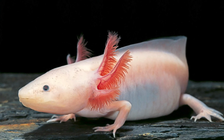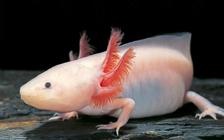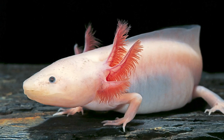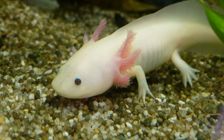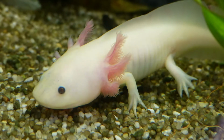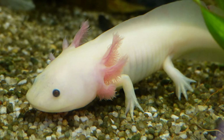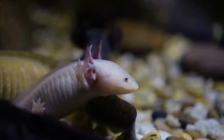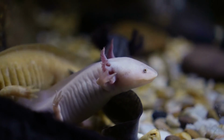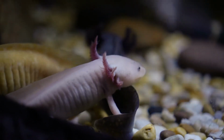As Mexico City continues to grow and population levels rise, the axolotl population is pushed further and further towards the brink. Today, wild axolotls can only be found in Mexico's Xochimilco Lake Complex near Mexico City. Axolotls are unique amongst salamanders because they are neotenic, which means that they reach adulthood without going through metamorphosis, so they retain all of their juvenile features.